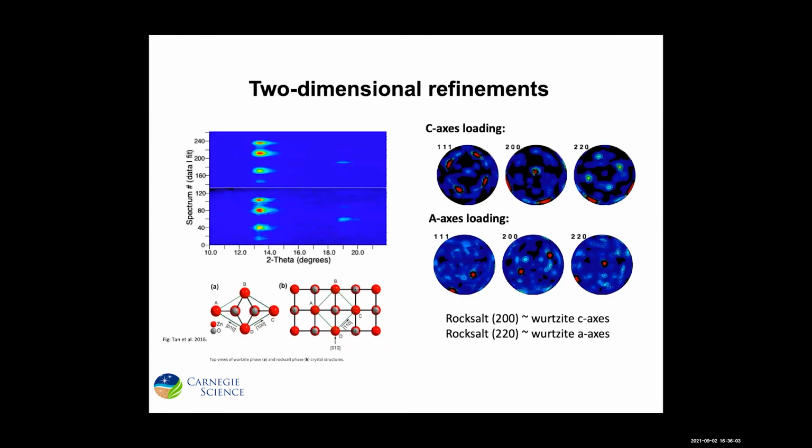And so we can then take this data to carry out 2-dimensional refinements and interpret these results in terms of orientation relations between low pressure structures and high pressure structures. And these results are consistent then with what have been the predicted transformation mechanisms for this type of system.